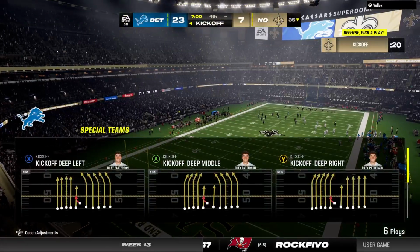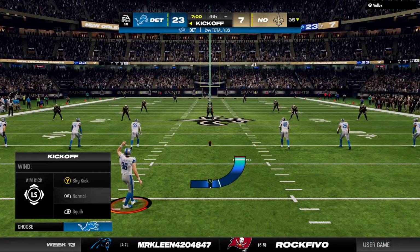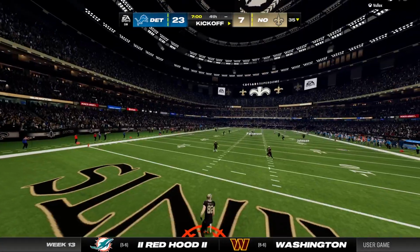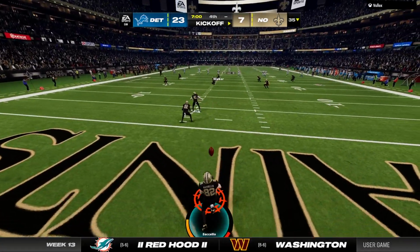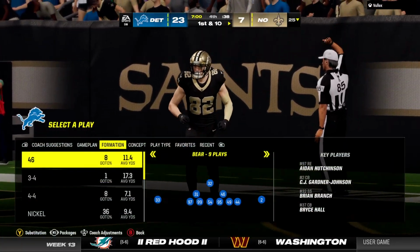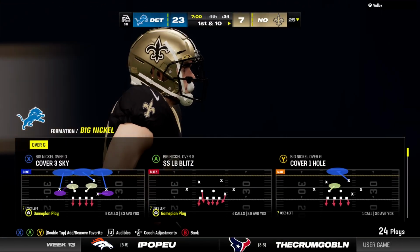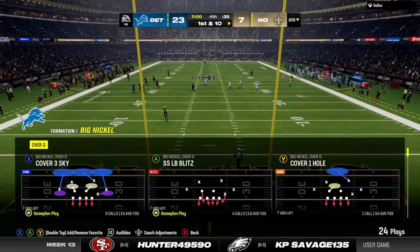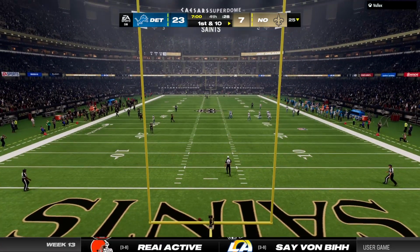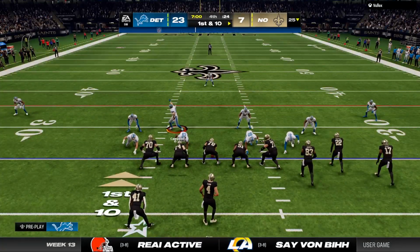Back now here live in New Orleans, where the fourth quarter will begin with a kickoff following the score on the final play of the third quarter. A no run back here. Fair catch, and this will come out to the 25. What now? Getting set for their next drive, the New Orleans offense.